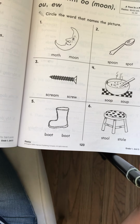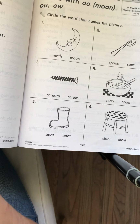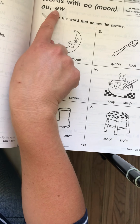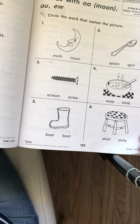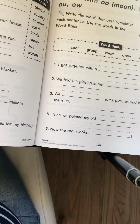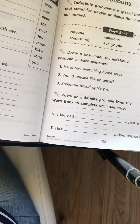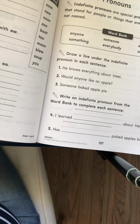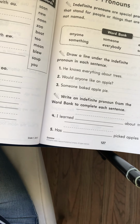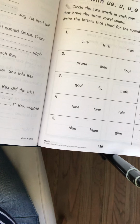There's more. Page 123 is all about those vowel digraphs, similar to the double O that says book, but this time it says oo, right? And then sometimes it's spelled OU and EW. So you're circling the word that names the picture. Then we come to 125. Similar idea, reading the words in the word bank, putting them into the correct sentences. Come to page 127, indefinite pronouns. These are special pronouns that stand for people or things that are not named in a sentence.